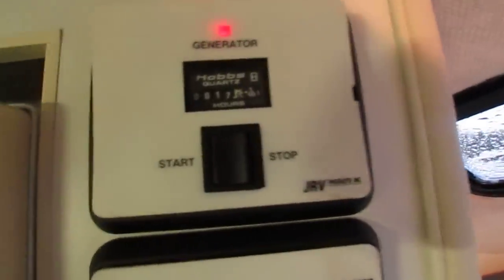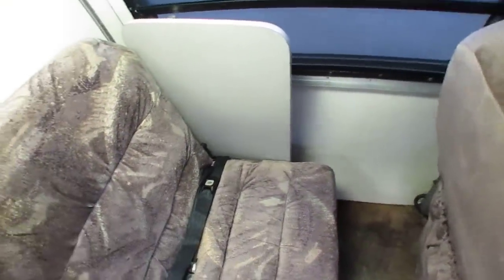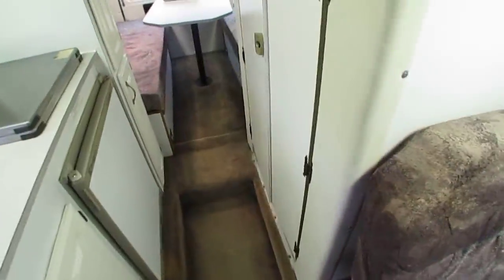But, folks, look here, 17 and a half hours on the generator. Got a microwave, DSI water heater switch, water pump, and monitor right here. Third chair, like I said, makes a bed. Got this extra table that you can set up in here if you want to. And then you got your table in the back.